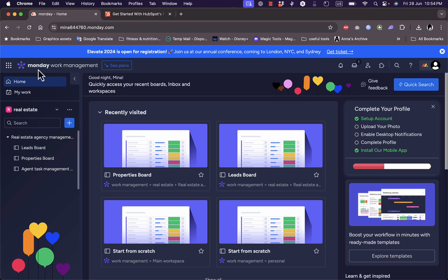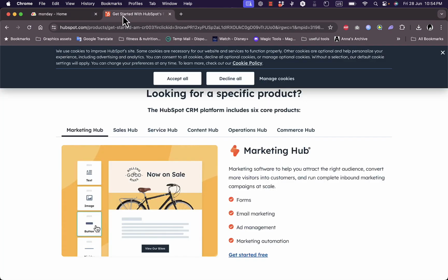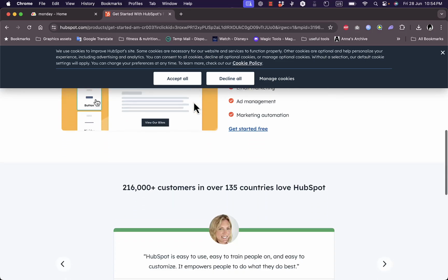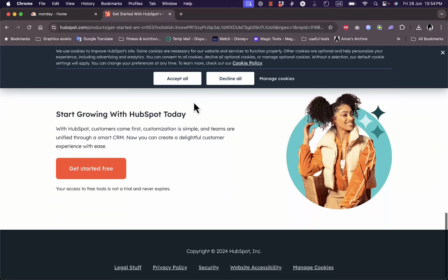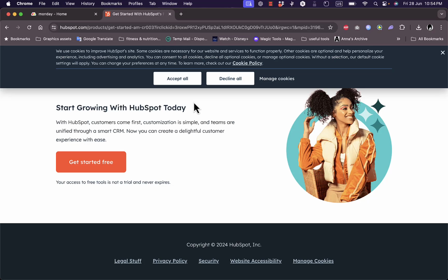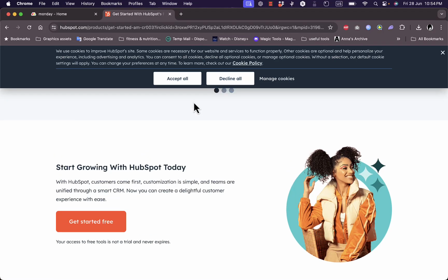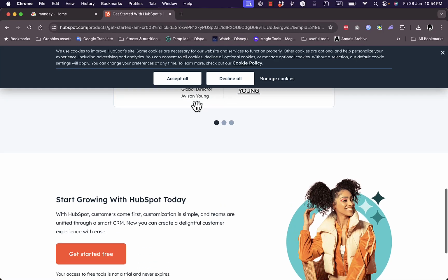Next up, we have HubSpot. Now, HubSpot is an all-in-one marketing, sales, and service platform designed to help businesses grow. It provides you with lots of marketing tools such as email marketing, CRM or customer relationship management, social media management, and much more. Now, the strength of HubSpot lies in its comprehensive suite of tools that integrate seamlessly, making it a favorite for businesses looking to streamline their marketing and sales efforts.